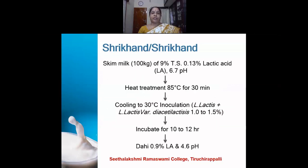This is the flow chart which shows the preparation of Shrikhand. Skim milk is taken, which contains 9% total solids, 0.13% lactic acid, at a pH of 6.7. It is heated to 85 degrees centigrade for 30 minutes, cooled to 30 degrees centigrade, and inoculated with Lactobacillus lactis and Lactobacillus lactis subspecies diacetylactis, 1 to 1.5%. After inoculation, it is incubated at room temperature for 10 to 12 hours.